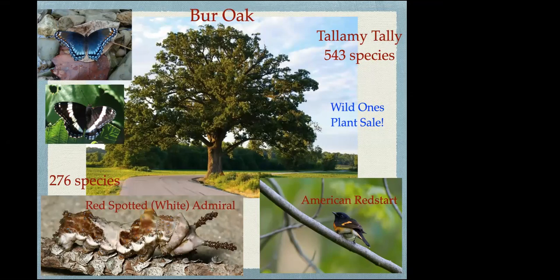Now, native trees have evolved with competing species, predators, and diseases over thousands of years and are better adapted to the local temperatures and rainfall, and thus provide superior habitat for native wildlife. And as Dave said, non-native species become weedy and have the potential to spread quickly and dominate, often pushing out our native plants and animals.